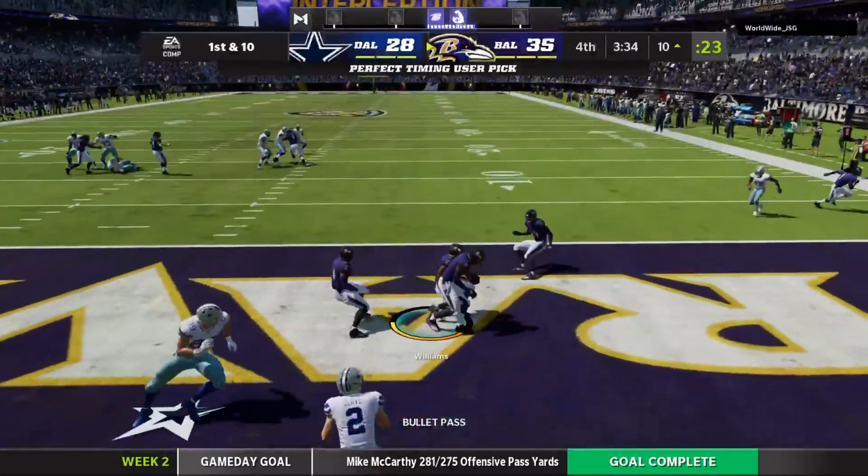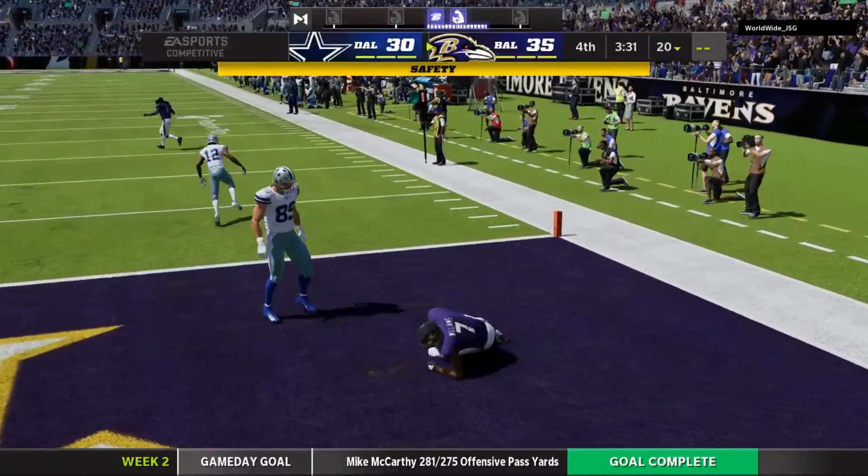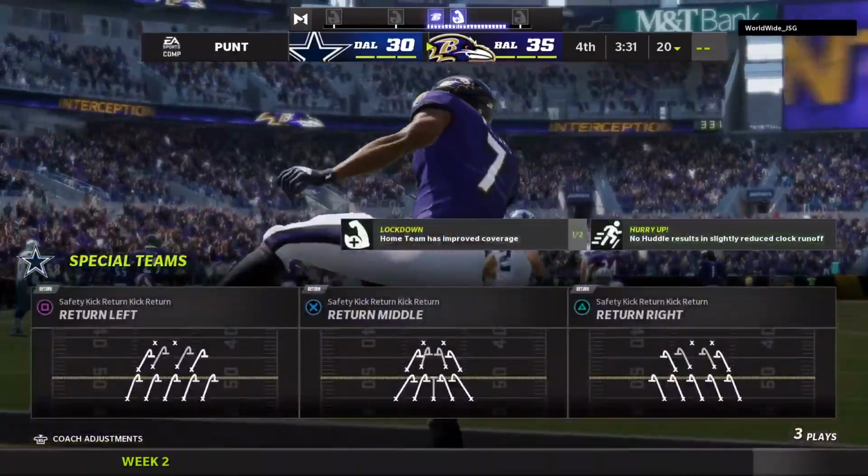And this is going to be intercepted. Greedy Williams, and I do believe this is going to wind up a safety. It is. It's a safety. How about that for a wacky play?